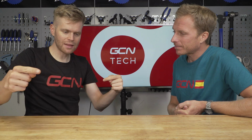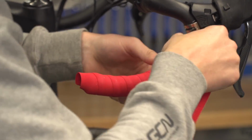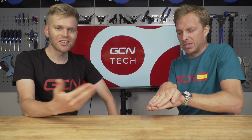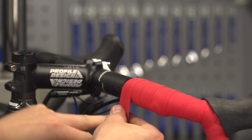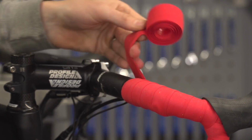So when you wrap your tape, the amount of length you use can vary significantly depending on how much overlap you actually have when you wrap it around. So if you just overlap it with the minimal amount compared to a full overlap, you can save about 25 grams. But also think about how much tape you wrap along the top section of the bar as well. Maybe don't wrap the entire top. Yeah. Or don't wrap the top at all if you've got an aero bar.